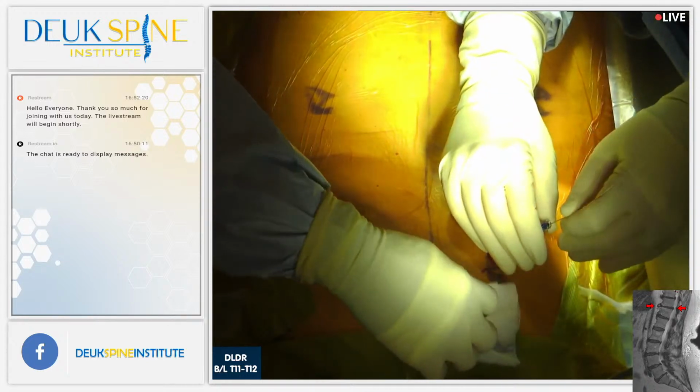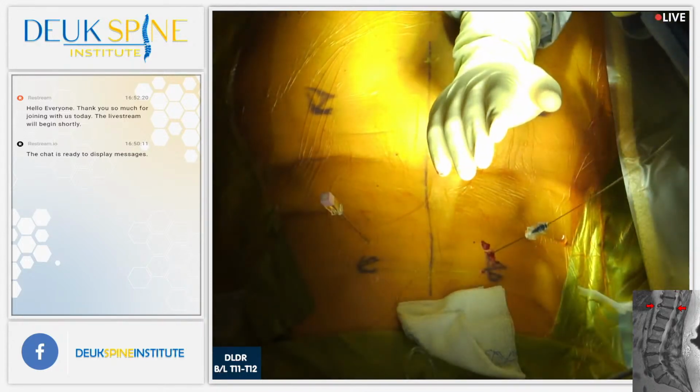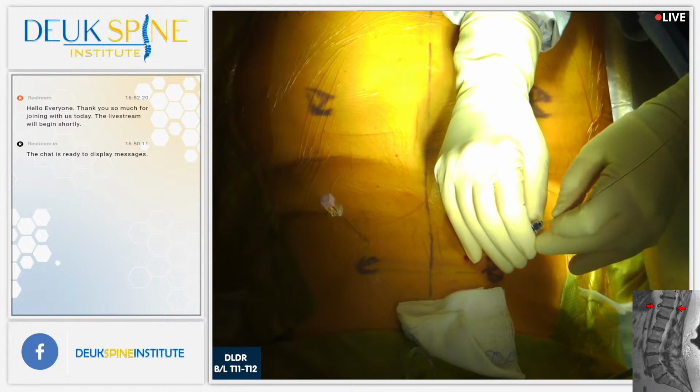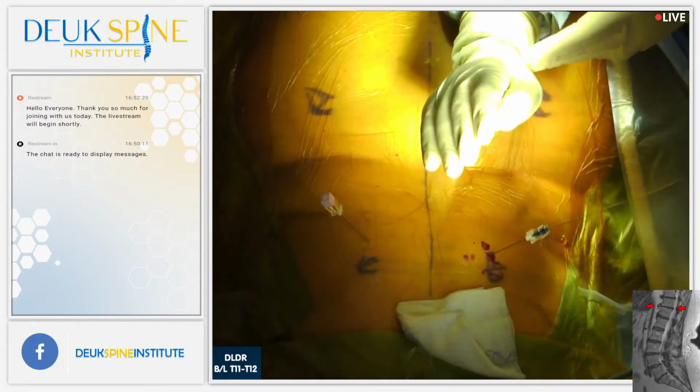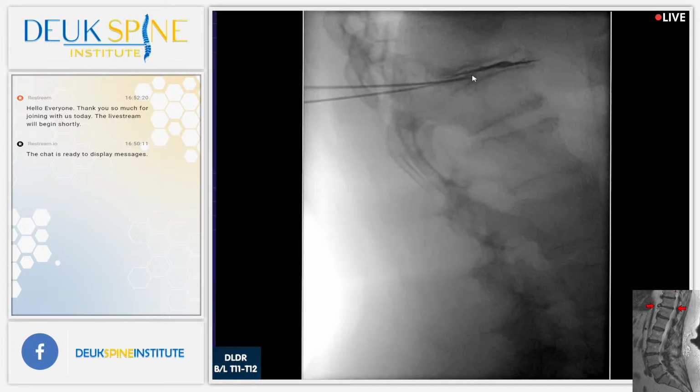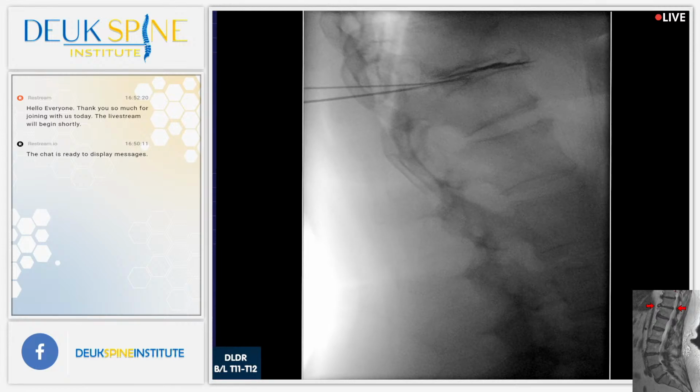I'm looking for my guide wire. You see it there, Jordan? Not yet. Do you see the guide wire? Nope. All right. I think it's there, but the needle is over it. So I'm going to take my needle out. Guide wire is there. You can see it now quite clearly. Any questions? At this moment, no current questions.